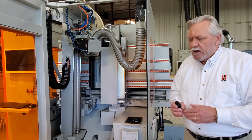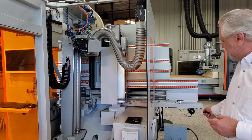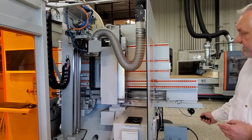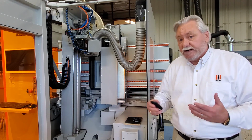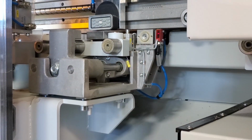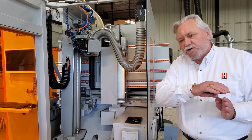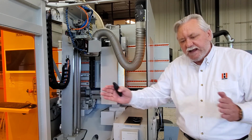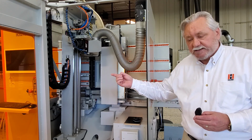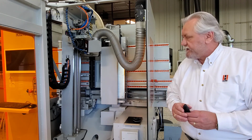For our positioning, we have 2 areas that we can position things. On the shorter pieces, we can position here at the outbound. This is going to be my pop-up positioning pin. And for those longer pieces where we need support, we can machine on this side, and again, here's my positioning pin. Also right next to it, you see the red box. That's a laser. That's going to do a laser measurement of the workpiece as it feeds past the laser. It's going to compare that to the workpiece that's been loaded into the program, and if it's too short or too long, it'll give you a default value.